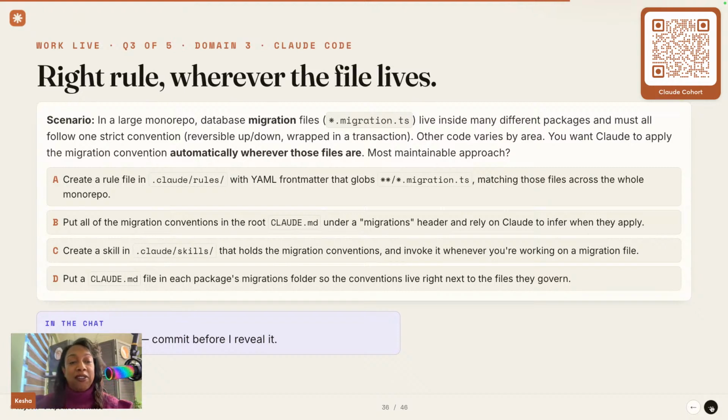B, put all of the migration conventions in the root claude.md. C, create a skill underneath Claude skills that holds your migration conventions. Or D, put a Claude MD file in each package's migrations folder so the conventions live right next to the files they govern. Okay, what do you all think? I see A, D, C, C. Let's see what the answer is.